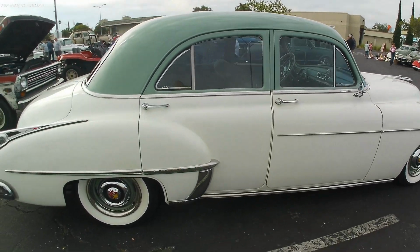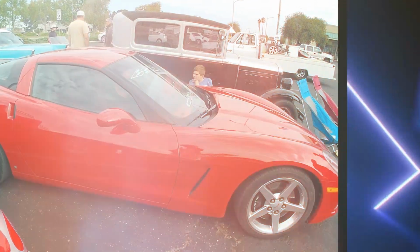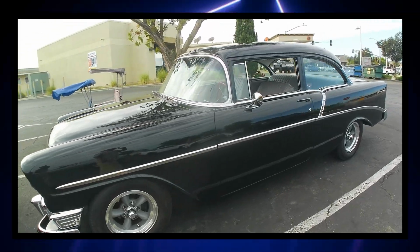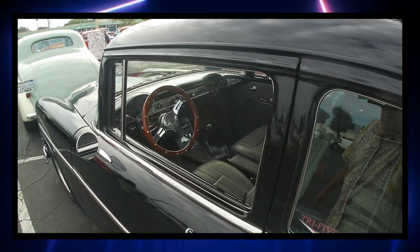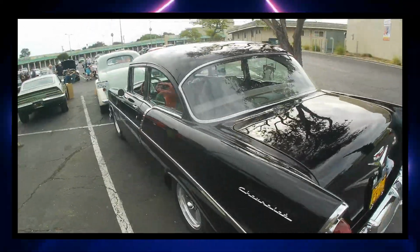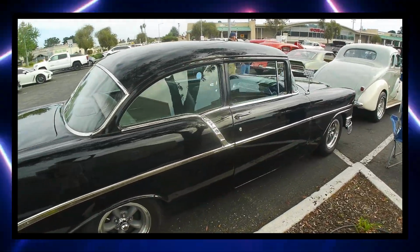Hey. Nice looking red Corvette. Love that color. Looks fast even sitting there. It's a good looking 56 Chevy. Jet black, but looking beautiful. Keeping it shined up. Interior's done up nicely. One cool looking Chevy Bel Air. Put some work into this one. Keeping it clean is half the battle.